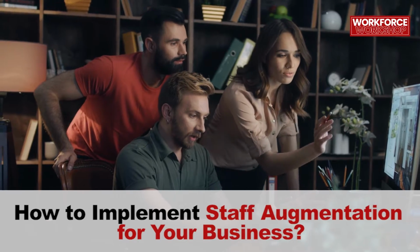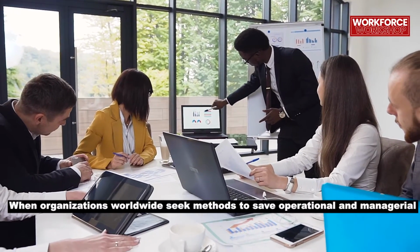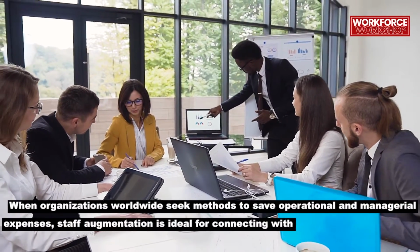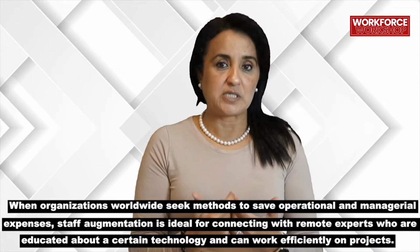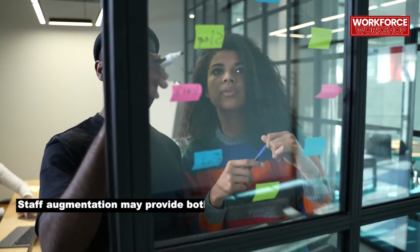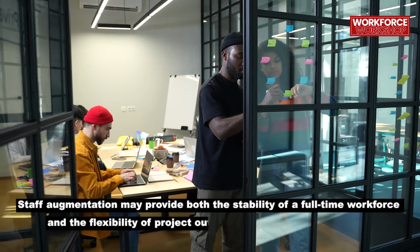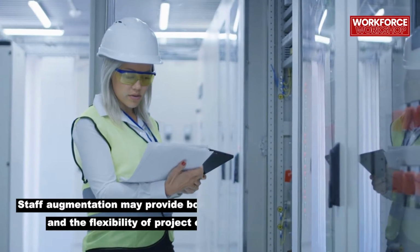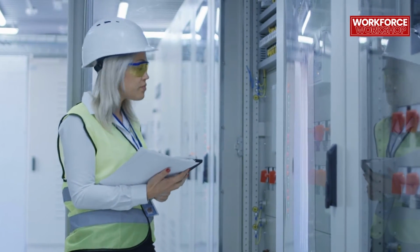So, how to implement staff augmentation for your business? When organizations worldwide seek methods to save operational and managerial expenses, staff augmentation is ideal for connecting with remote experts who are educated about a certain technology and can work efficiently on your projects. While staff augmentation is an excellent collaborative model, businesses often underutilize it. Staff augmentation may provide both the stability of a full-time workforce and the flexibility of project outsourcing if managed properly. We will examine many strategies for using staff augmentation to benefit your organization and ensure long-term success.